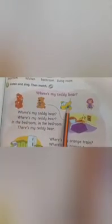Good. Before listening again, okay? Look at the title. Where's my teddy bear? Okay? Where is it? It's in the bedroom. Okay? Match it. Now we are going to do the same for the other toys, for the train, plane, and doll.